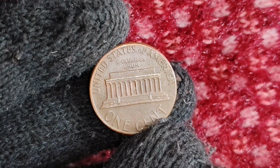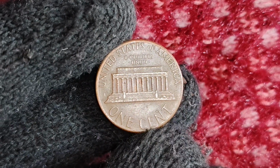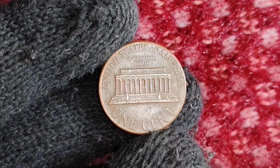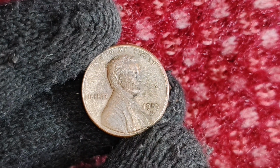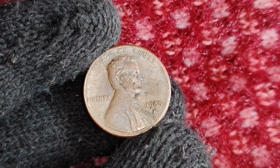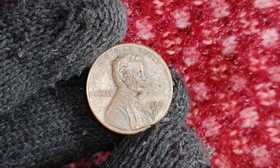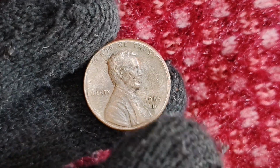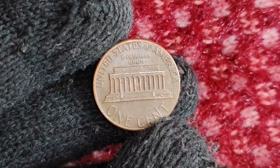Moreover, the condition of the coin plays a critical role in determining its market price. Coins that are in near-perfect condition, with minimal wear, are considered graded coins. The higher the grade, the more valuable the coin becomes. So, if you've got a 1985 penny that looks nearly new, it could be worth significantly more than a worn-out version. Let's take a look at real-life examples.